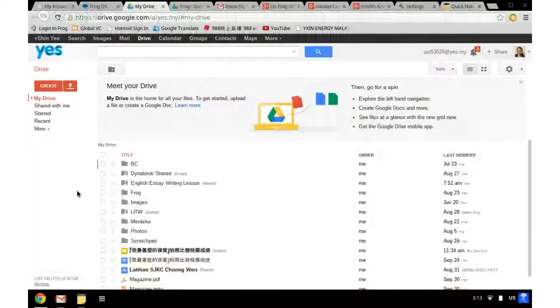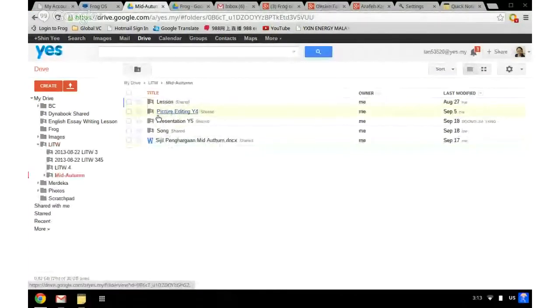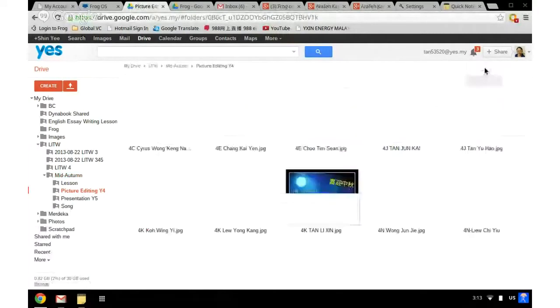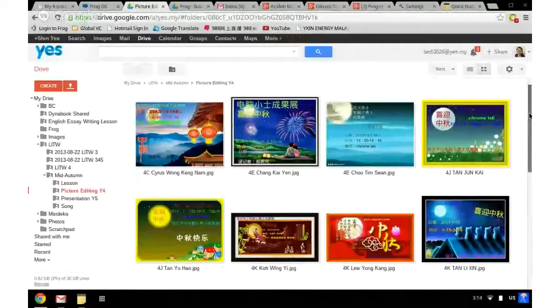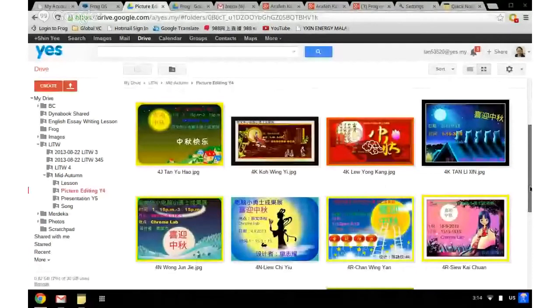Actually, the champion students try to upload their posters to the Google Shared Drive. So this is the mid-autumn folder, and this is a picture edited by the year 4 student, the champion student. Okay, these are all the posters they designed, using PicMonkey. Wow. That's amazing. These are all the posters, and then I can point it out. Okay, this is the champion of the year 4.